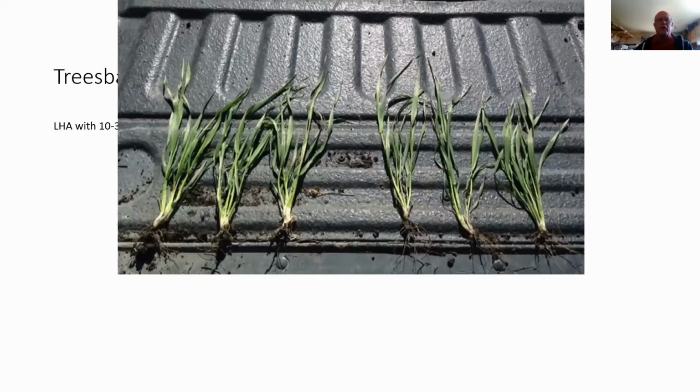So for instance, if I put this on with a 10-34 row in the seed row, this is the kind of growth response you'll get. You see that your tillers are developing really conforming to the main stem, so there isn't a competition for the sunlight.